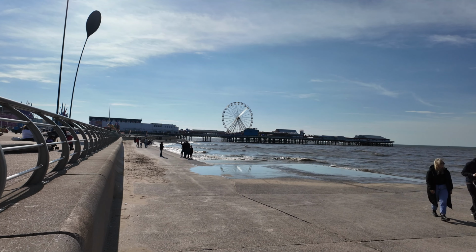So just looking out towards the South Pier. And there's nothing better than just watching the waves splashing against the steps and the wall. It's really tranquil and therapeutic, I would say. And then you see the sun lighting up the walkway. It's quite magical.